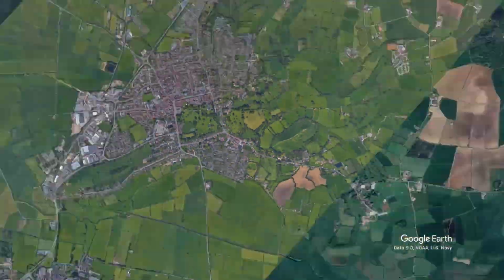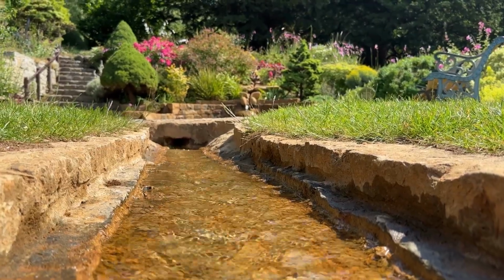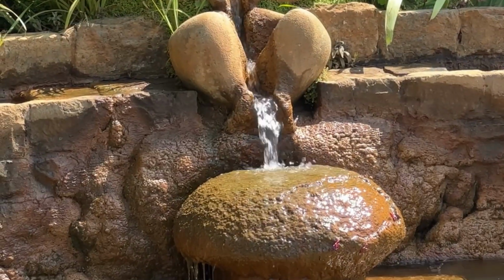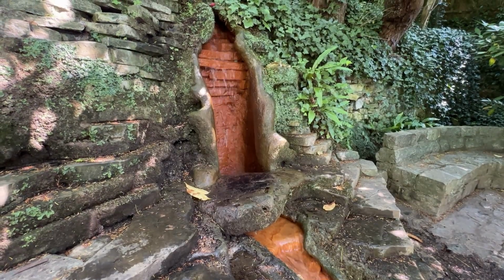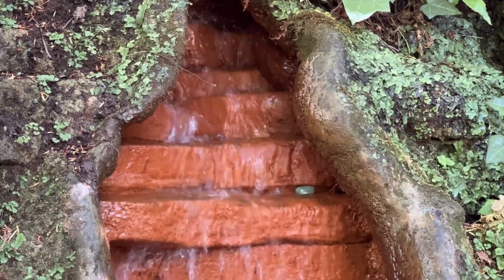In the heart of Somerset lies a town like no other. The water here comes from deep within the earth and is not dependent on rainfall. Even in the hottest of summers, it never runs dry and has sprung from the earth for at least 2,000 years. But that's not all. As it runs along the surrounding rocks, it slowly turns everything it touches red.